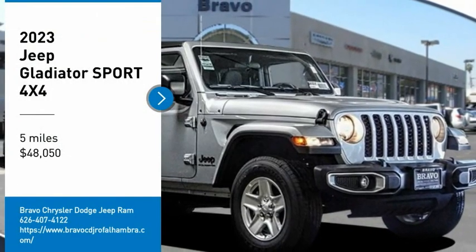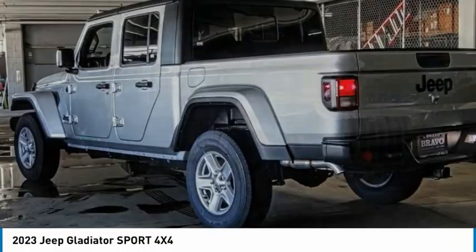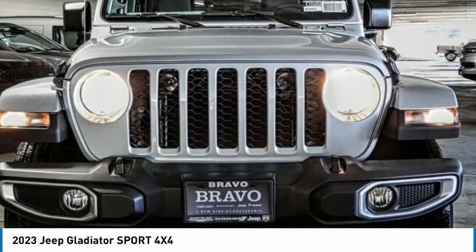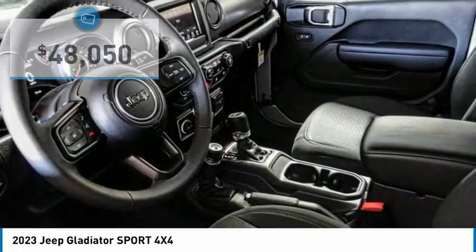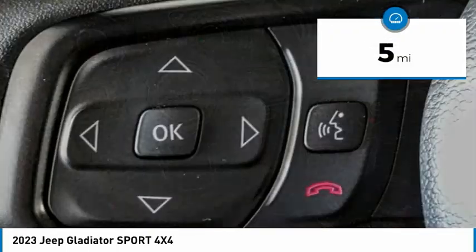Stop by and take a look at the 2023 Gladiator. The Jeep Gladiator is just the off-road truck that Jeep fans have been waiting on. Enjoy the functionality of a truck while retaining the off-road capability. You'll fall in love with this Jeep Gladiator, and it is priced below $50,000. This vehicle has less than 100 miles.